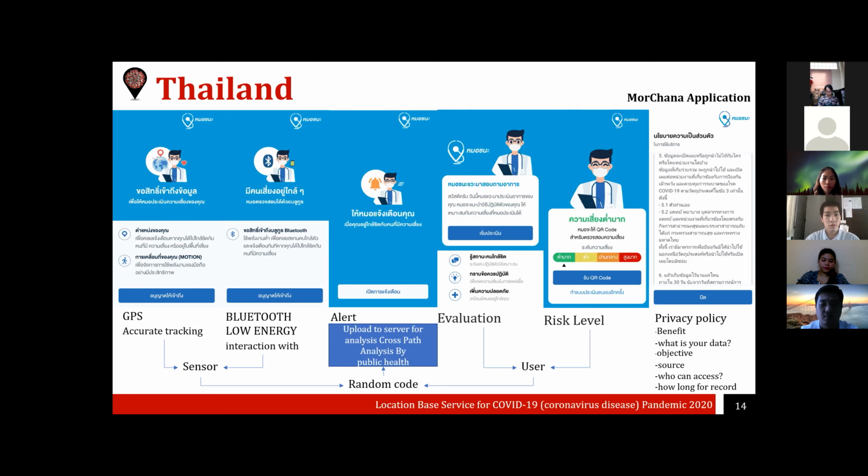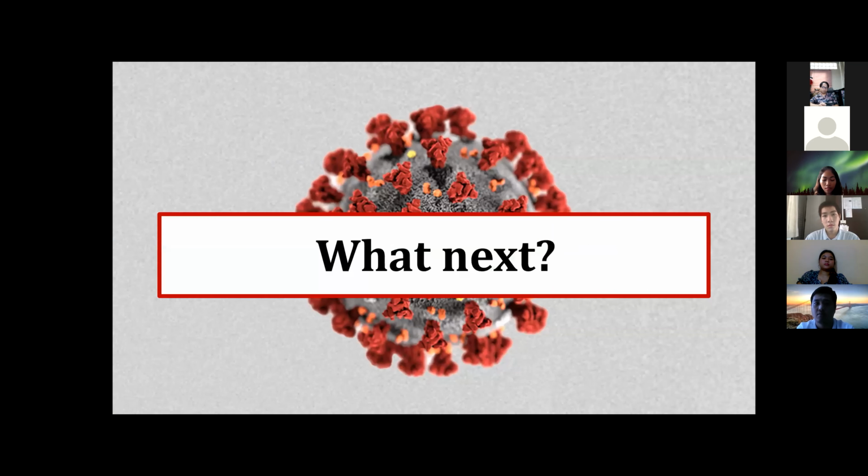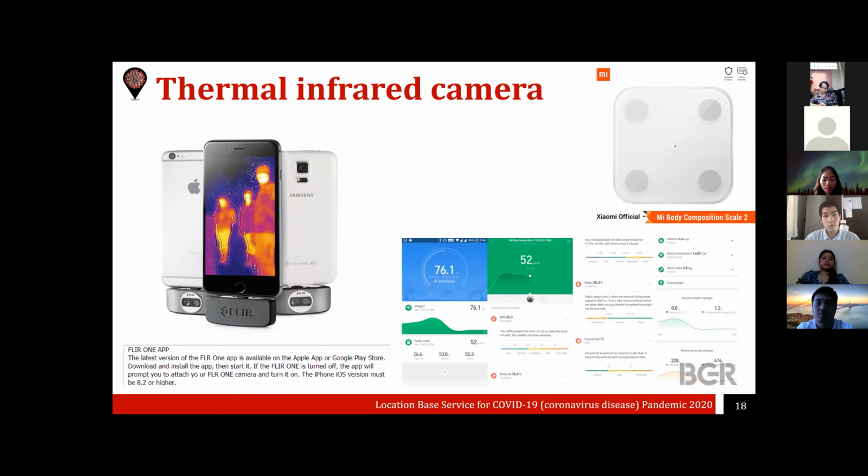Here is a good example of using location-based service. Tracking the intersection of the virus will be instrumental in arranging its space. GPS is great, but if it loses the signal, LBS technology can help. For the future, I think it should have a thermal infrared camera like a new normal function in your home.